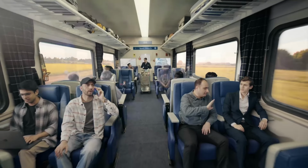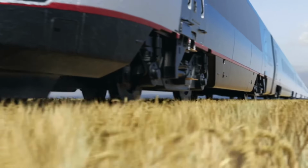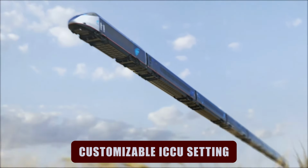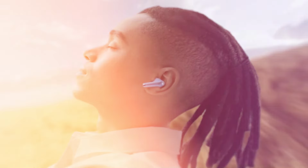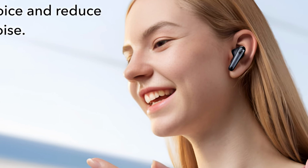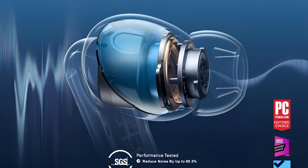The touch controls took me a day or two to get used to, but once you dial them in through the app, they're pretty responsive. Speaking of the app, Anker's actually put some thought into it. You get customizable EQ settings and different ANC modes depending on your environment. Sure, they're not going to wow audiophiles, but for most people who just want solid noise cancellation without the premium price tag, these are hard to beat.